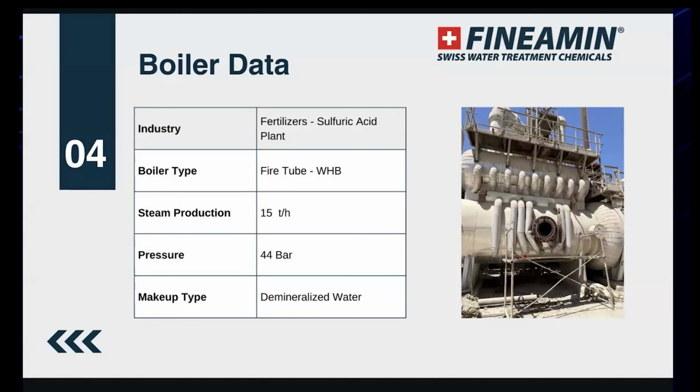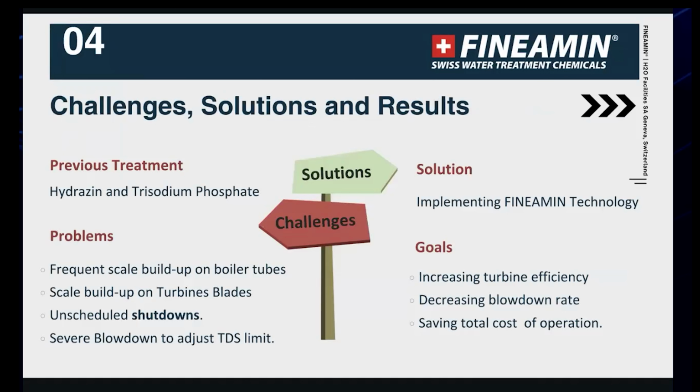This was one of the boilers. They have many boilers, but we will share the data of one of them. It's for the sulfuric plant in this fertilizer factory, which is a critical boiler because it handles a lot of heat exchange with high pressure and high temperature for the sulfuric acid production. It's a fire tube waste heat boiler, 15 tons per hour, operating at 44 bar, and they use demi water for their makeup. This customer had some challenges: they used hydrazine and phosphate in their previous treatment, and while using this treatment, they faced some problems during their unscheduled shutdowns.